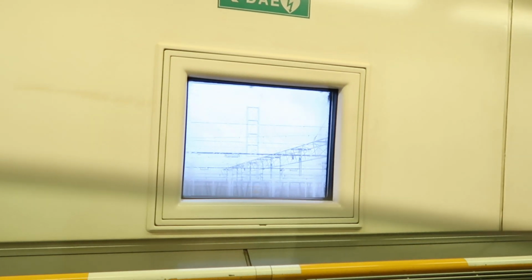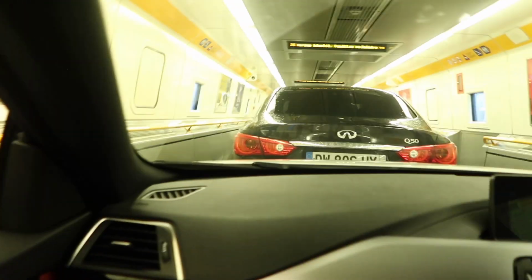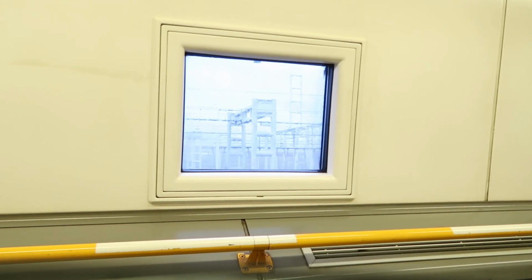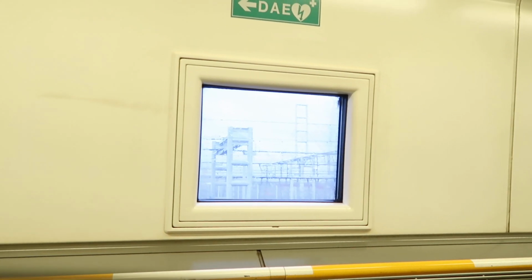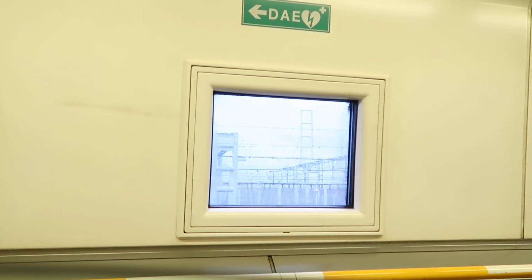Shouldn't these windows be tinted? I don't know. I hope so, because it looks mighty grey outside. It does look very dull. Very dull. Are we going to stop? 3, 2, 1. Beep. Oh, it's very smooth, isn't it?